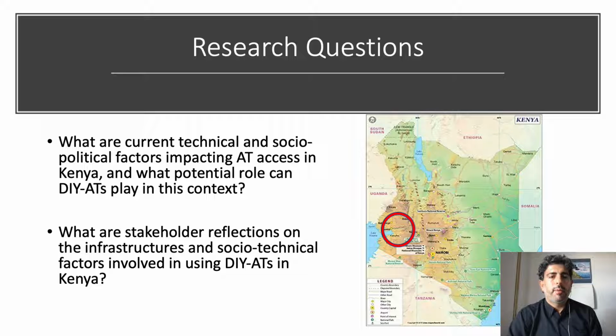What are current technical and sociopolitical factors impacting AT access in Kenya, and what potential role can DIY-ATs play in this context? What are stakeholder reflections on the infrastructures and socio-technical factors involved in using DIY-ATs in Kenya? We chose to conduct this study in Kenya as a representative lower and middle income country because there has been recent legislation recognizing the rights of people with disabilities in Kenya, and also Kenya is a leader in the design and development of interactive technologies in Eastern Africa.